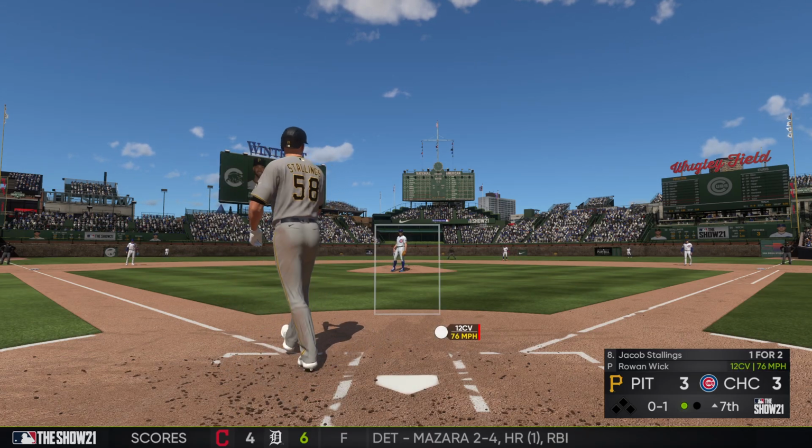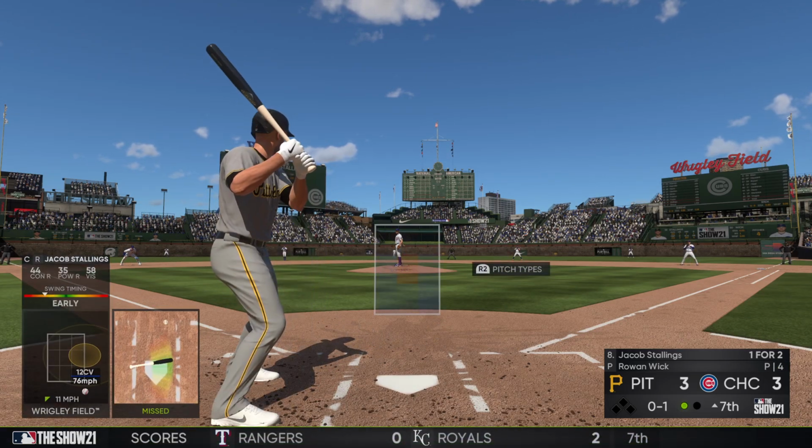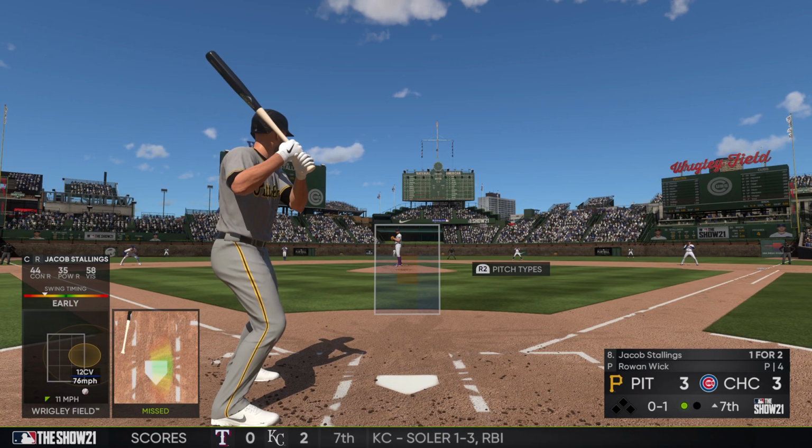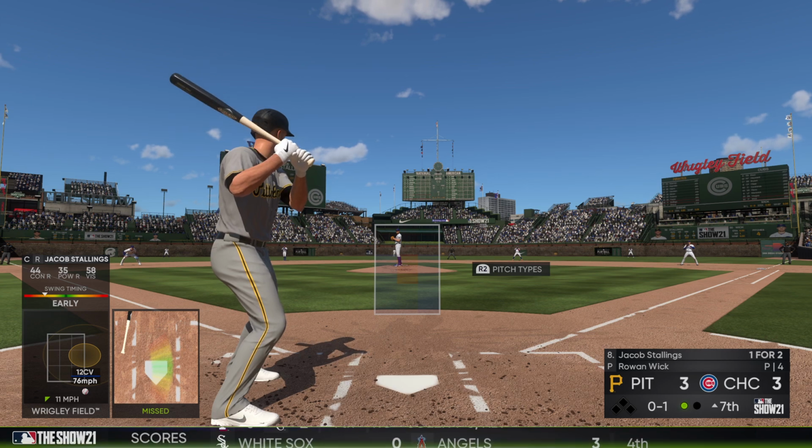Jacob Stallings is in with 1 away now as he swings and misses here at strike 1. Put that in a memory bank. First time he breaks out a curveball right there, and it's a pretty good one.